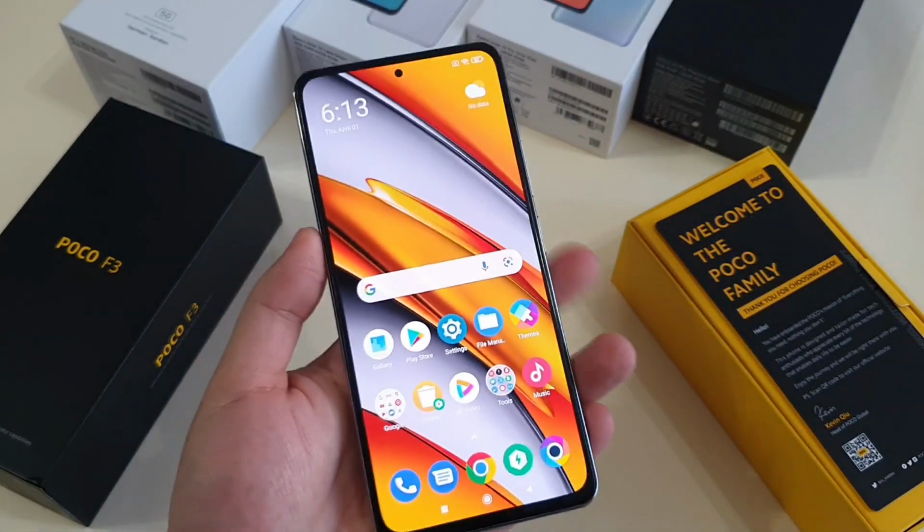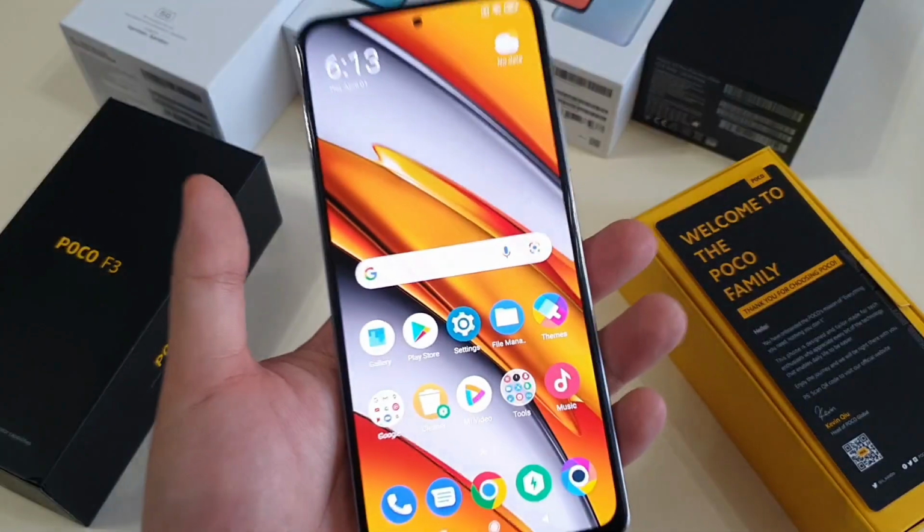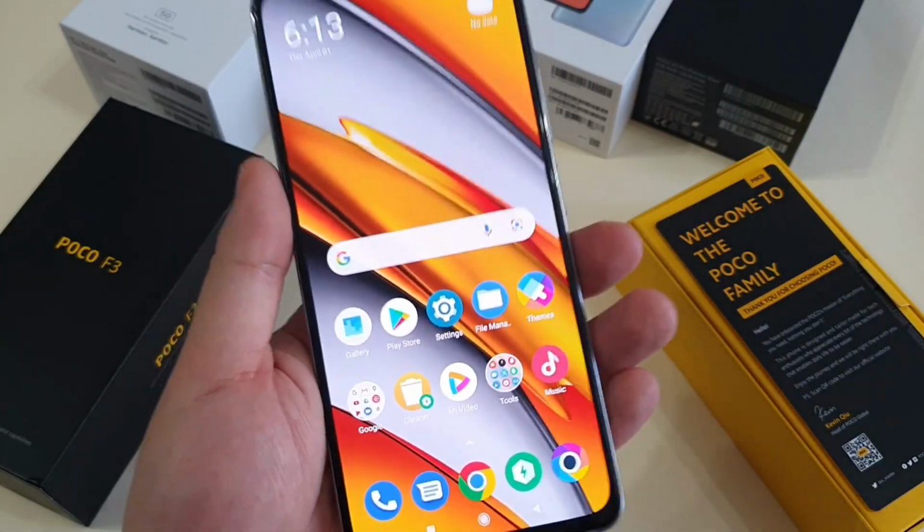So there you go guys, my brief unboxing of the Poco F3. I'll be using this phone for the next 1 or 2 weeks to review it.